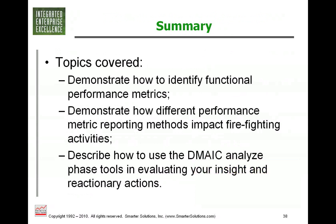Remember, actionable, my favorite, honest, business-oriented, and aligned. How different reporting methods affect firefighting. Now think about the pie charts and the line charts. If you're doing a spot assessment of a value against a goal, that is a big reason people firefight or overreact to things. When it's in a control chart, you can show that that's a common cause issue. It may be out of specification, but it's a common cause issue.